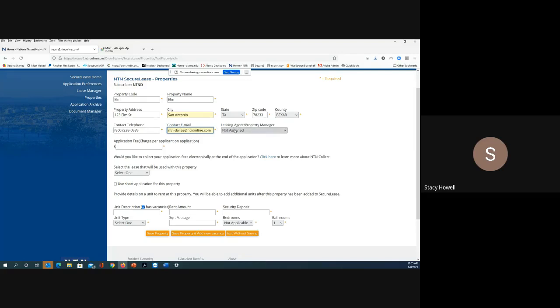Now, on your webpage, it wants to know who the leasing agent or property manager is. We've asked our corporate office to change this. They haven't done so yet. But when you click on this, the list isn't in alphabetical order, and there's a long list of agents in the JB Goodwin website. So on yours, you just want to click on that field, and then just start typing in your name, and it'll show up.